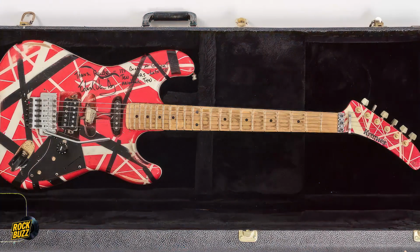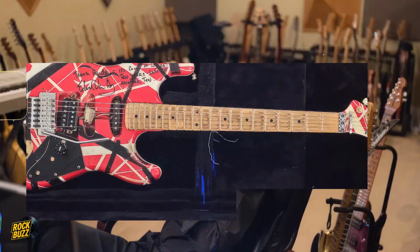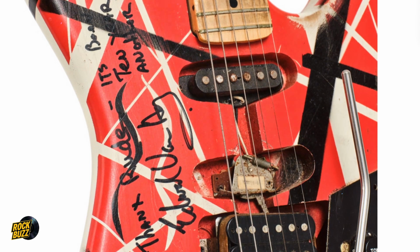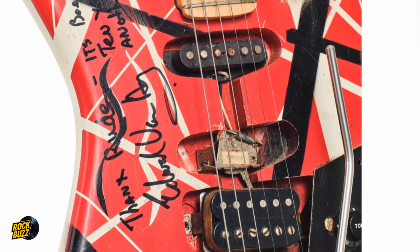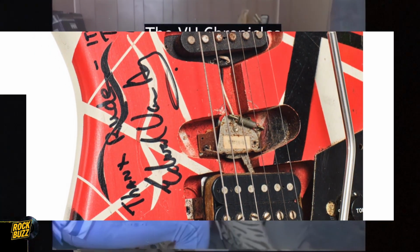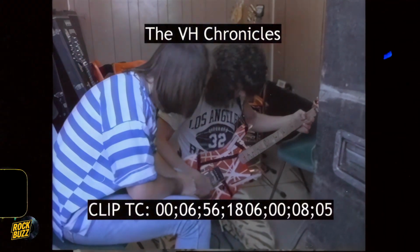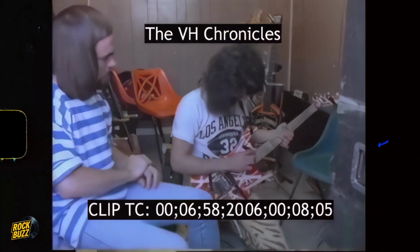Van Halen machine. After its time with Eddie, the guitar went to Mick Mars of Motley Crue, before eventually being stored away for years. Now it's making its way back to the spotlight, not on stage this time, but in front of collectors who know exactly what it represents. A rare, played, and sacred piece of Van Halen history that will likely never surface again.